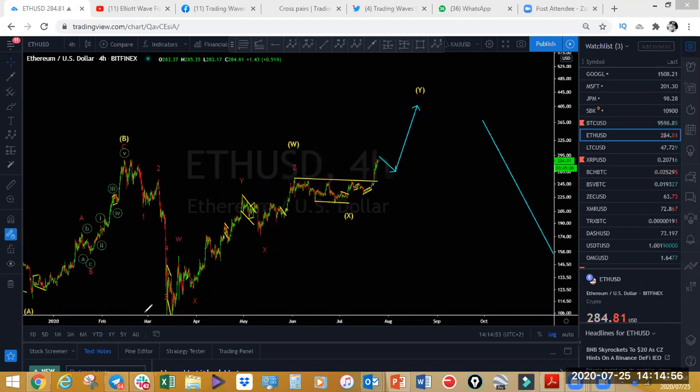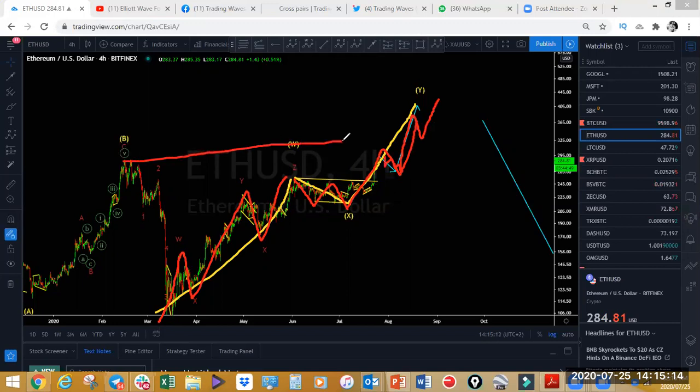So let me just draw it in three waves here. We've got 1, 2, 3. And in the lower degree here, we had this one as a 1, 2, 3, 4, 5, WXYZ. Pull back here. Are we going to get another one here? Let's see how this plays out. A pullback now and continuation to the upside, expecting this.